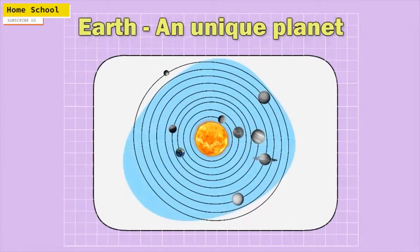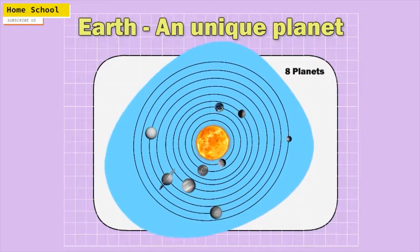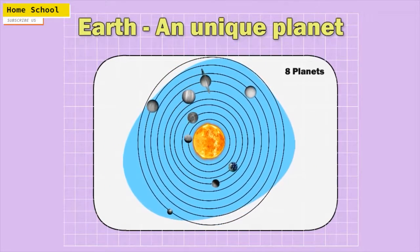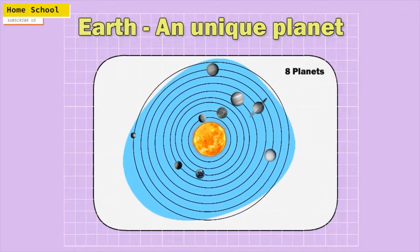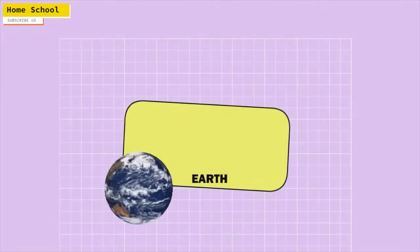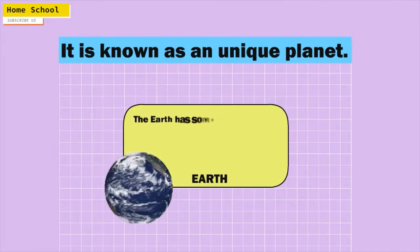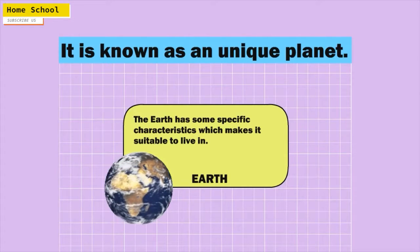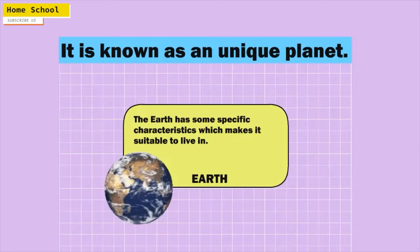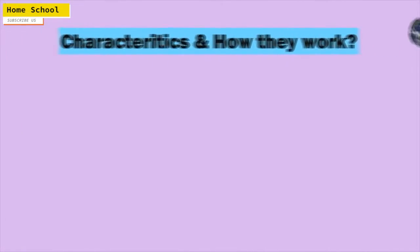We know there are 8 planets in our solar system moving around the Sun in their own elliptical paths. Among all the 8 planets, the only planet where life is possible is the planet Earth. And this is the reason why it is known as a unique planet. The Earth has some specific characteristics which makes it suitable to live in. Let's know what are these characteristics and how they work.